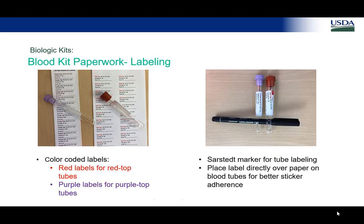I color-coded the labels for you guys. Look at that. The red top tubes have red labels. And it's great if you can just put the label right over the paper on the tube. It sticks better that way. And the purple top tube has purple labels. And if you're colorblind, it also says purple top.